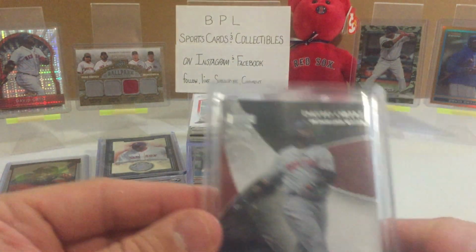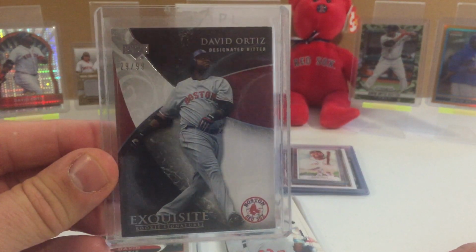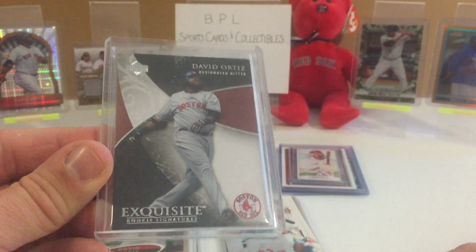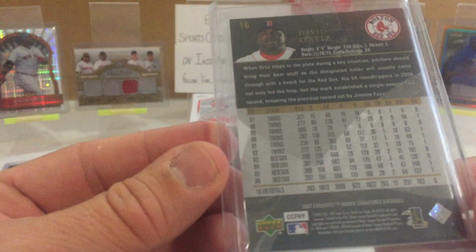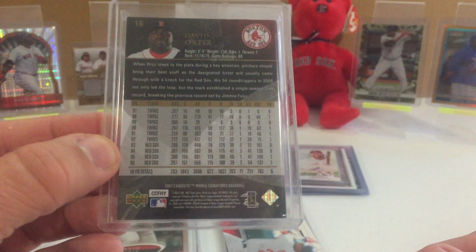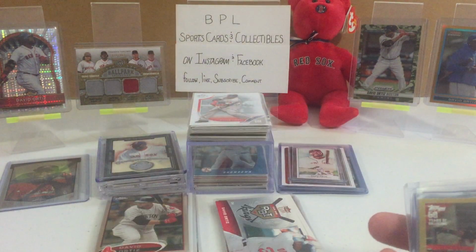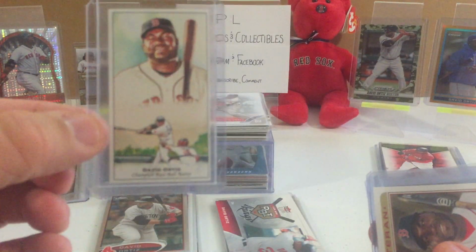And then another crazy, only off by a few numbers for this, 29 out of 99, the exquisite rookie signature set from Upper Deck. And that was 2007 exquisite. So, and those are just, I mean, I'm sure I have more numbered cards of Big Papi, as we like to call him. But a couple other, there's a mini from Allen Ginter.